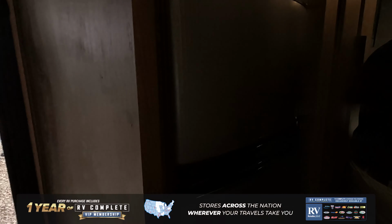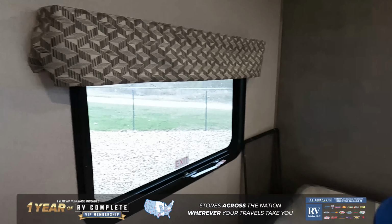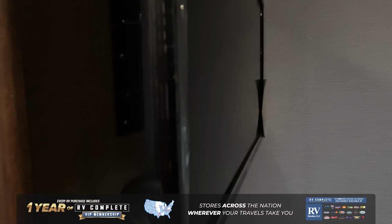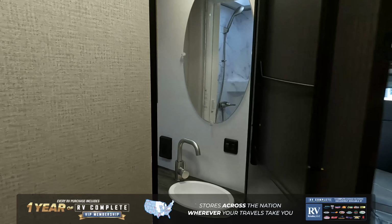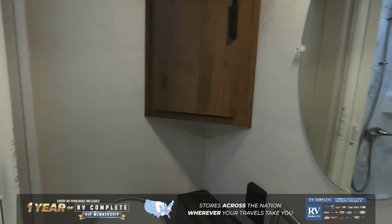This motorhome actually has its own sectioned off bedroom, which is fantastic. You got a double bed that's walk around, plenty of size, TV space and everything, which is very, very nice. Over here is the restroom, and it's an actual restroom.